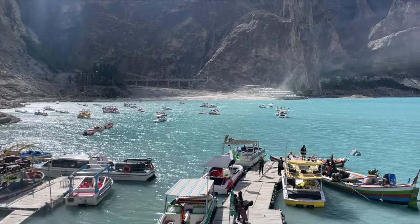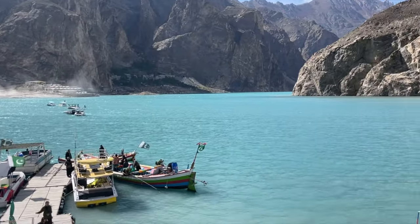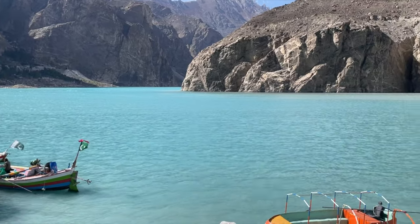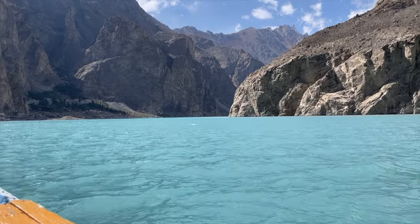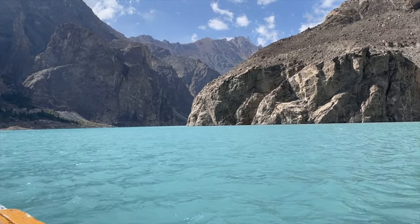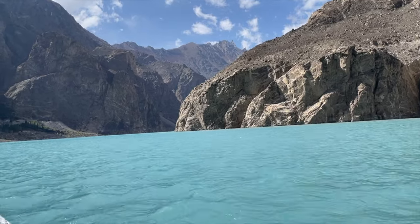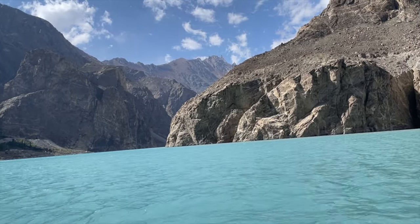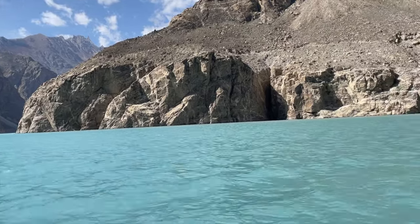It was created in January 2010 as a result of a major landslide in Attabad. The length of the lake is 13 miles and its depth is almost 358 feet. The lake is also ranked among the top lakes in Pakistan because of its tremendous beauty and crystal turquoise water.